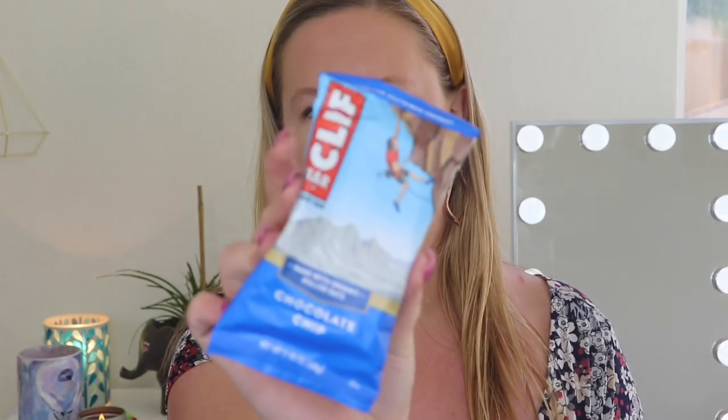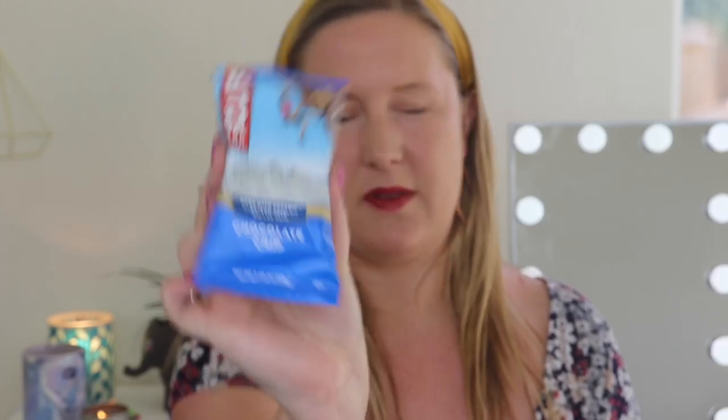I've never had this. I didn't know Fiber One did this. How much fiber is in it? So it has 5 grams of net carbs, which isn't bad, only 2 grams of sugar and 6 grams of fiber. Nice. I love Clif Bars, and this is one of my favorite kinds. When I was in pharmacy school, I lived off Clif Bars. This is in chocolate chip. I haven't had one in so long, but these keep me full for a while and they have a lot of protein in them.